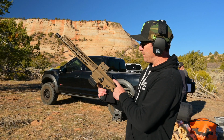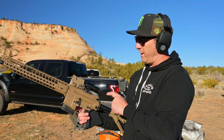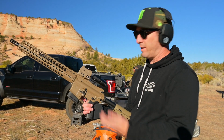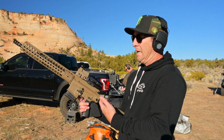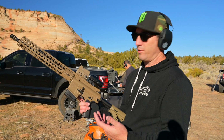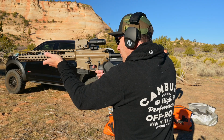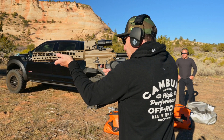We have a SIG 716 here, got a Romeo 8 with a Juliet 4. Juliet 4 will slide up over here, give you 4 times amplification. Makes just shooting targets and stuff a little easier because obviously you're closer to it. But if you're shooting shorter distance, then you don't need to worry about that. Looks silly with the little maggot.